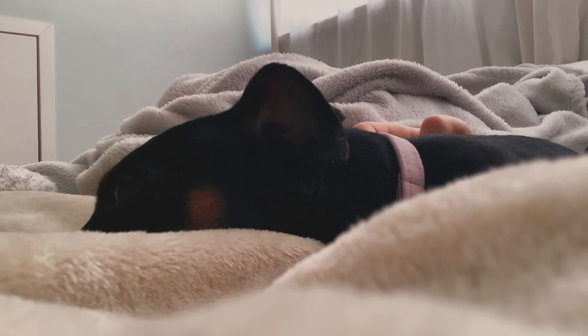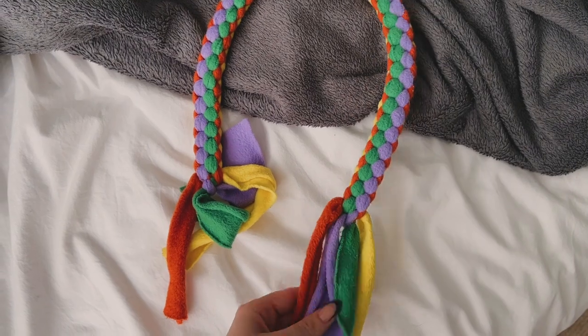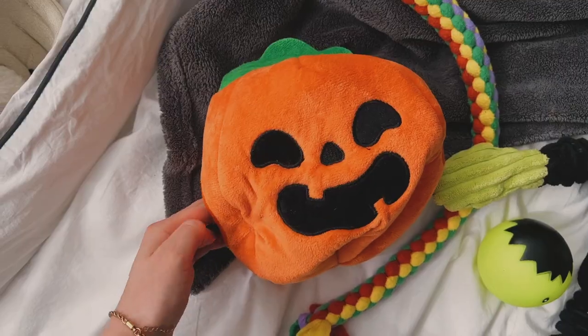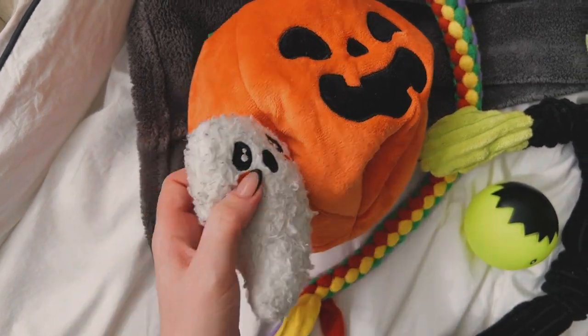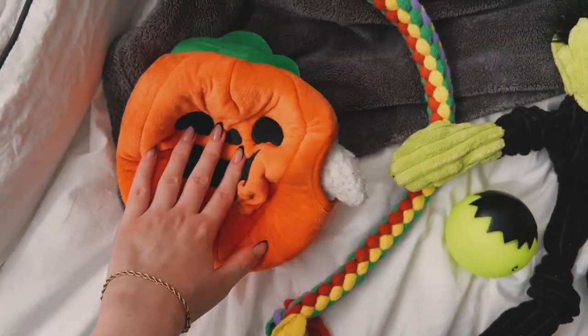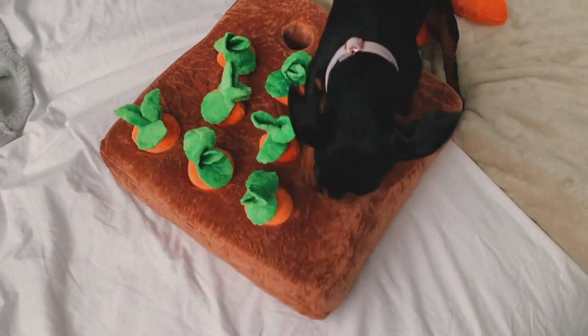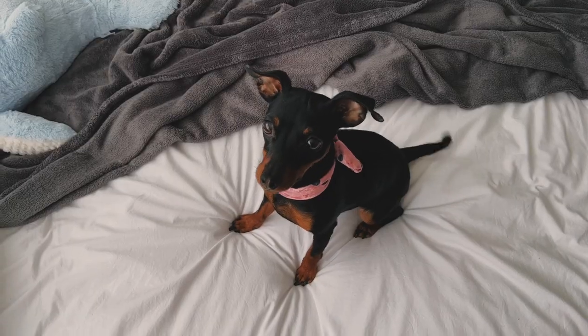And the answer is yes, definitely. She really likes the Carrot Patch toy, or just a tug rope. And she has these little ghost toys too, and she makes you throw them for hours, and she really loves chasing them. They came from a hide and seek toy where you put the little ghost inside this big pumpkin, and she just loves it. She just carries them around the house, and she has been for over a year now. Probably one of my best purchases.